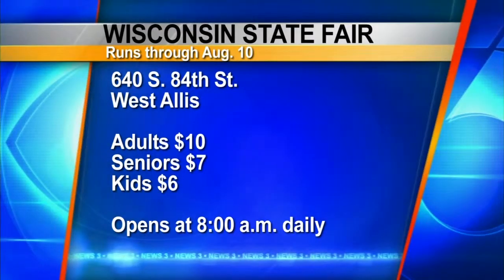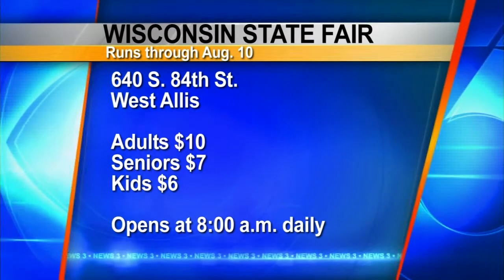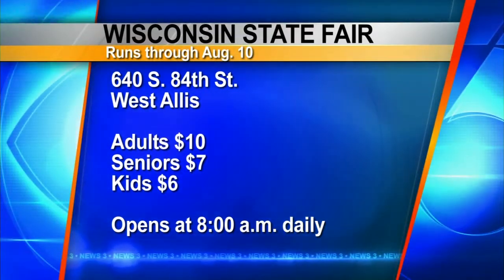You bet. Thank you. State Fair runs until August 10th. Tickets start at $10 for adults. If you plan on driving down, parking is $10 in the area, but they also have shuttles that are running around the clock.